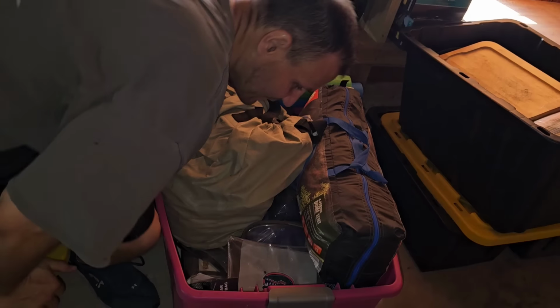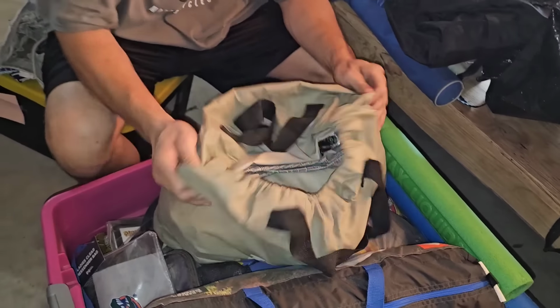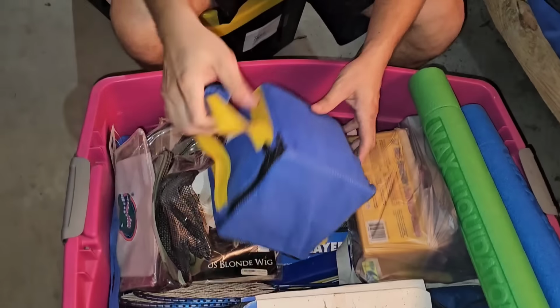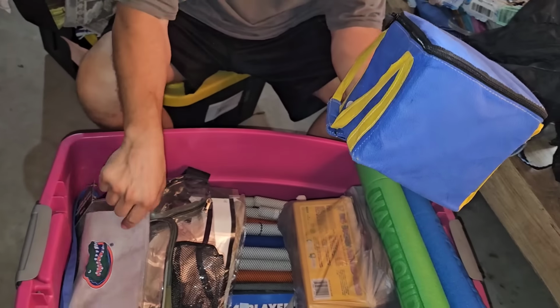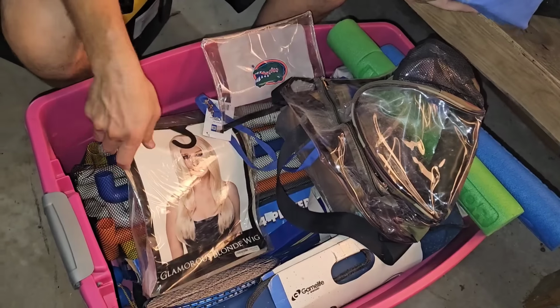Oh man, this is heavy. Okay, what is it? This is an inflatable mattress. Wait, that's what it looks like? That looks like a tent. Yep. That's a four-dome tent. Okay. And these are a bunch of games. Like, I think this is croquet. Okay. Croquet and hillbilly golf.